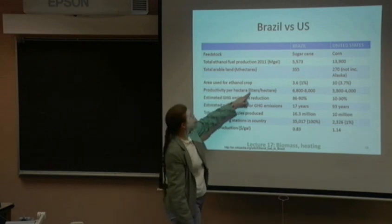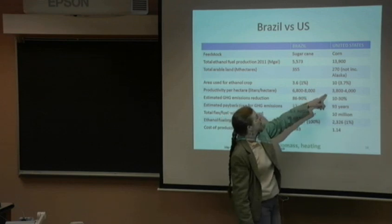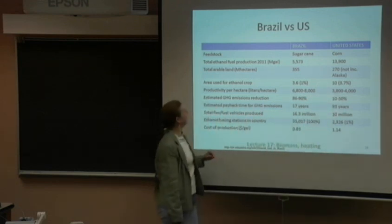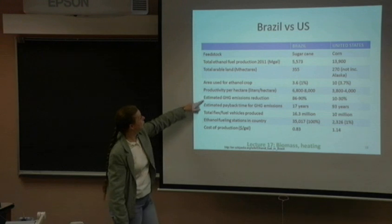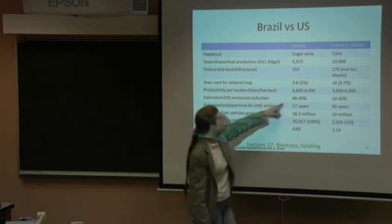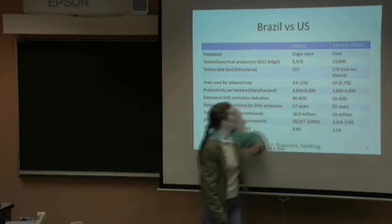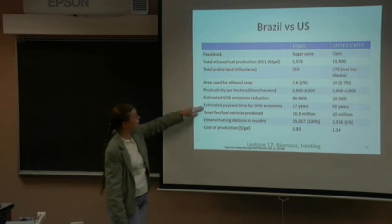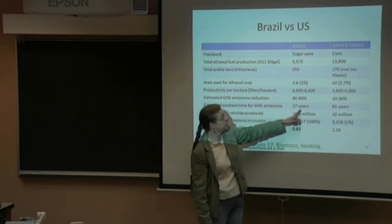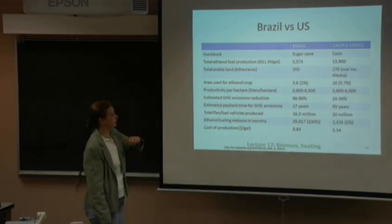Productivity per hectare, liters per hectare: 6,800 to 8,000 for Brazil, 3,800 to 4,000 for the United States. Partly because, again, sugarcane, they grow it 3 crops a year. Estimated greenhouse gas emissions reduction, 86 to 90%, versus 10 to 30%. We're having to use a lot of tractors and stuff. I suspect that's part of that figure, although I don't actually know. Estimated payback time for greenhouse gas emissions, Brazil 17 years. United States 93 years. I'm thinking we shall move to Brazil.